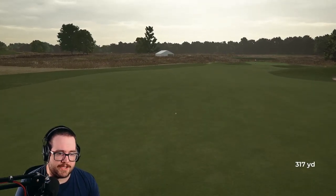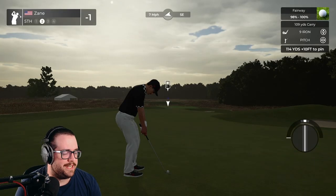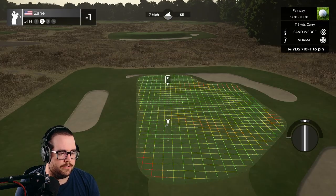Just works for me. Bigger hands. I don't know if it's more comfortable in my hands. I don't know what it is. I have no idea. All right, 114 to the pin, 10 feet down. They had me pitching it. Yeah, I'm not going to do that.